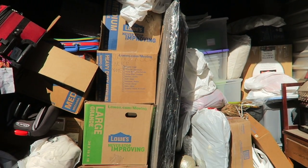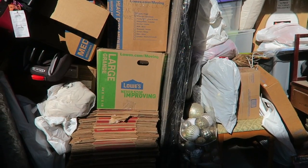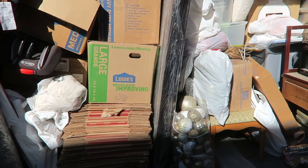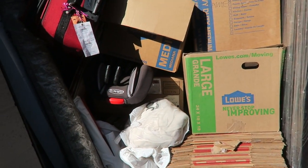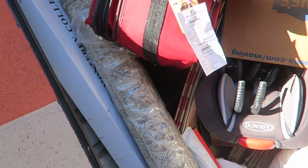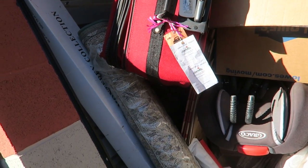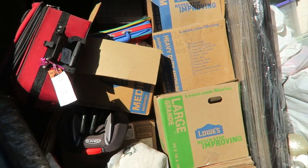I know what you're thinking. That's a lot of stuff. And you are right. You know what? I'm gonna donate a bunch. I am donating a bunch of stuff. I like all this carpet probably. I don't even know where this carpet's from. I just remember that I think one of my dad's friends gave it to him years ago when we first moved into the house.